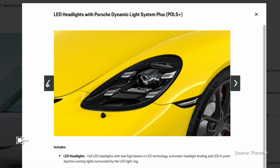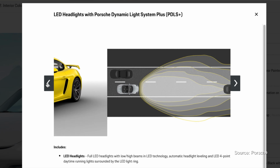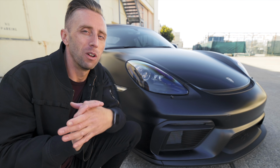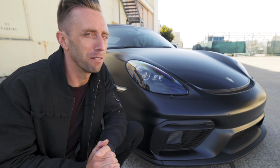But for another $700, you can upgrade to the best, and that is the PDLS Plus lights. They are LED, and they do everything these lights do, but they also can separate their beam pattern to have bright in one section and low beam in another section. So you're not blinding cars, but you're getting maximum visibility where cars aren't. Very cool.